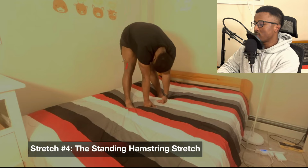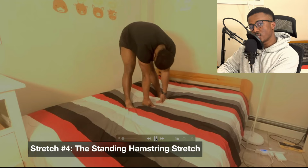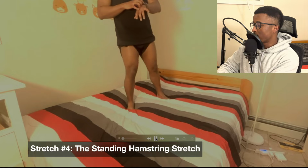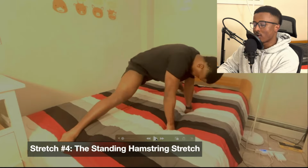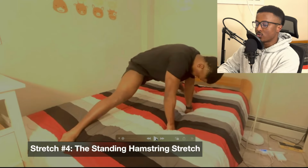And yeah, this is one stretch I've had a hard time improving on over the past 4 months. I don't know if it requires extra consistency compared to other stretches or whatever the issue is. I need to research properly so that I can rectify it and unlock complete flexibility. And I'll just give it an overall rating of 0.2 out of 1. So that's probably my worst stretch overall.